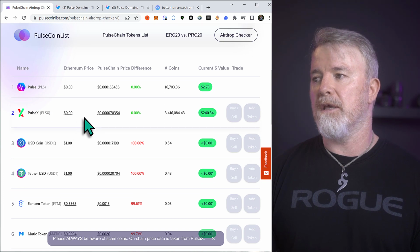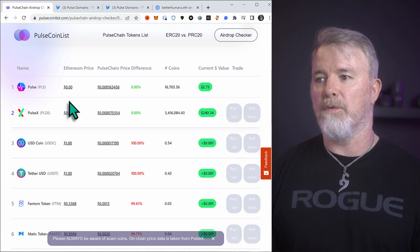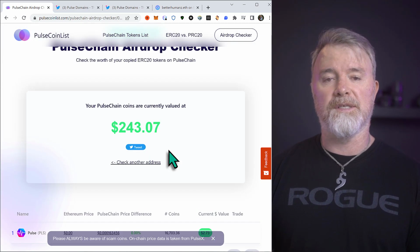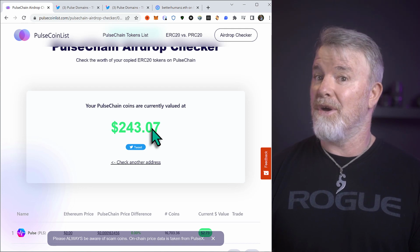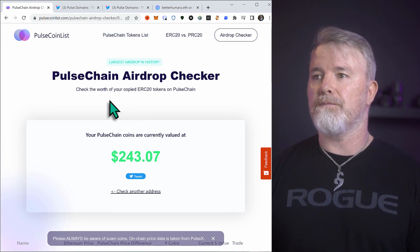Okay, so you can see here the majority is in PLSX. Okay, but I've got a little bit in Pulse, some in USDC, not much in these ones. So, but the point is that you could have tokens that you got airdropped on Pulsechain worth a lot of money and you don't even know about it, right? So this is a really good way to check it.